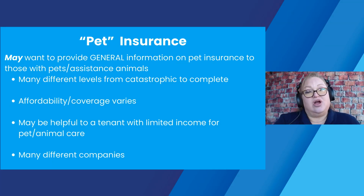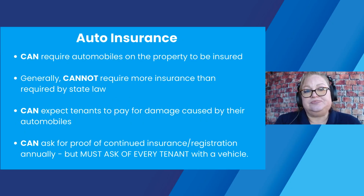There are many different companies that provide this. In some cases, it'll be the insurance provider that your tenant is already dealing with for auto or renter's insurance. If they have a registered breed, the AKC does contract with an insurance provider, and there are all sorts of other options. So you want to make sure that you're letting your tenant know they should do their due diligence and ask questions about these pet insurance policies before they spend their money.